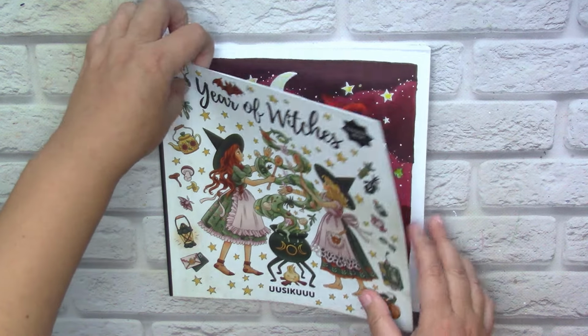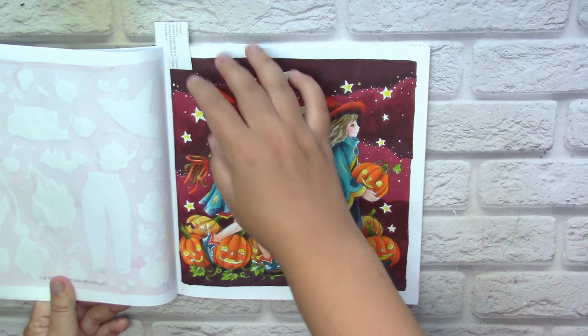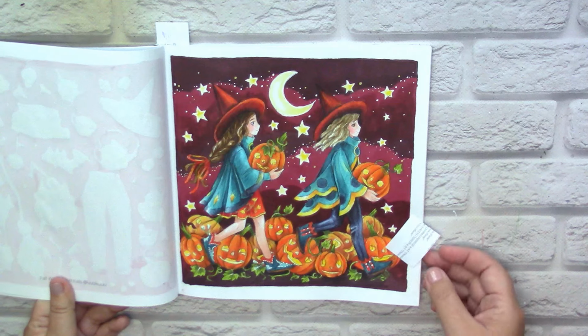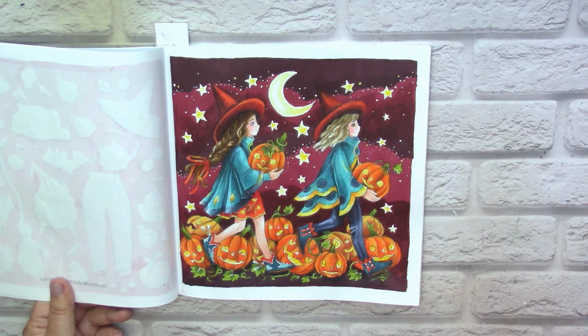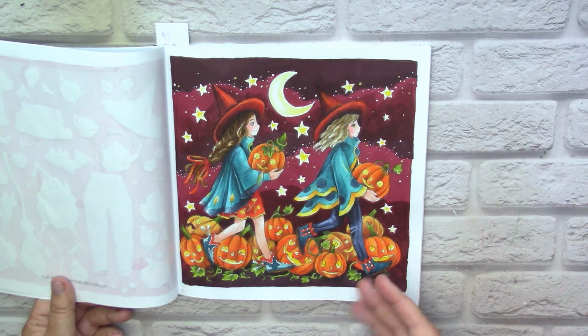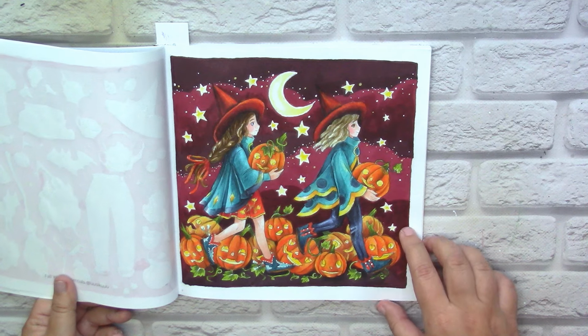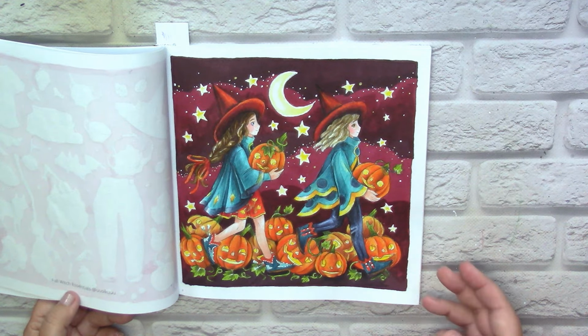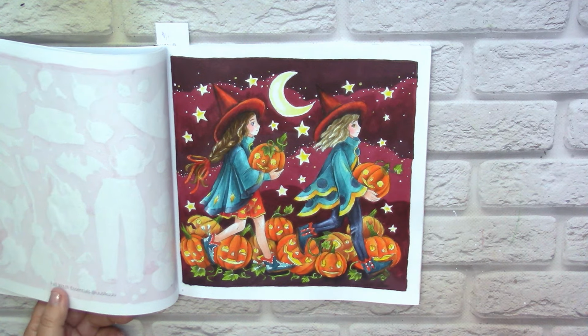I started with this lovely page where I immediately imagined quite an intense background. I wanted the background to be in a dark color, but I didn't want to use the more traditional dark blue or dark violet. These colors of markers worked really well with orange and with a turquoise green color which I selected for the clothes. So everything went relatively well.